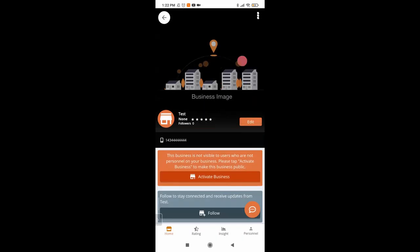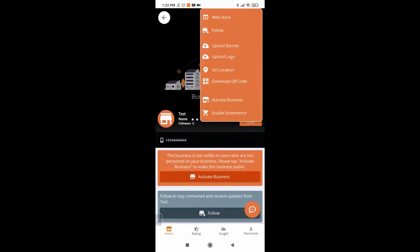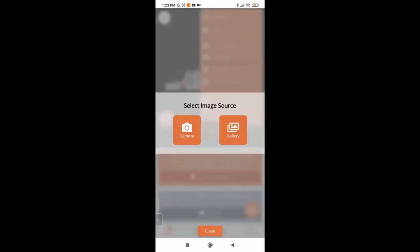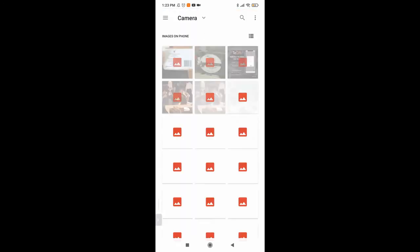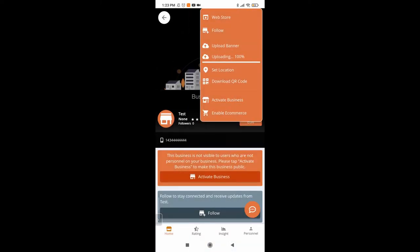So to make adjustments to your profile, there's a couple of places you could. We'll just tap the three dots at the top right of the screen, and then we'll select upload logo. And we could click our gallery. And please let me know if I'm going too fast or if we need to move on. If you've already done this, just let me know. So we could go into our gallery and select a logo, and it will load. So there you see, and then we could add a banner as well.